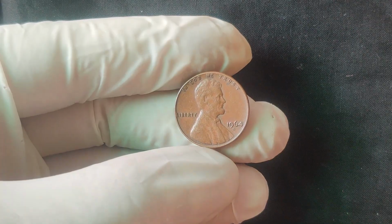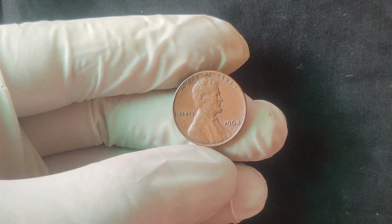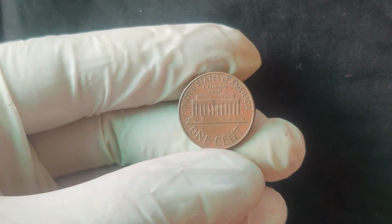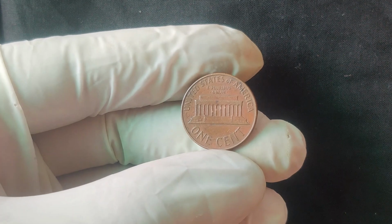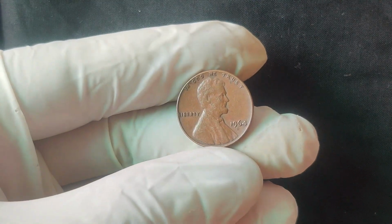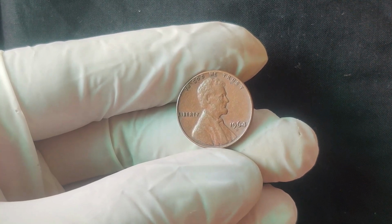Hi everyone, I'm your host, and today we're unraveling the story behind one of the most sought-after coins in American history, the 1964 Lincoln penny. If you've ever wondered why some pennies are worth so much more than their face value, you're in the right place. Let's get started.